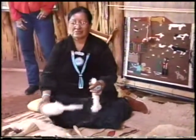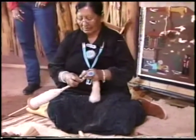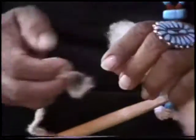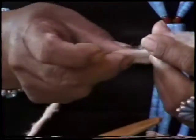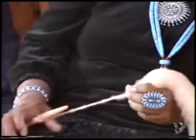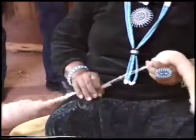The next step is spinning it into yarn. With the little piece of wool she carded there, she'd probably get about 2 or 3 yards of yarn out of that little piece of wool. Just spinning and pulling on it, attaching it right after another to create a long strand of yarn on her handmade spinning tool there.